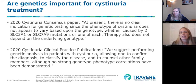So when we talk about genetic testing for cystine stones, there's a little bit of difference depending on what literature source we look at. In 2020, and if you've listened to me talk at any other presentations this year, you've probably heard me talk about the Cystinuria consensus paper. This was published in 2020, and what they say about genetic testing is that there's no clear indication for it, since the phenotype of cystine stones doesn't appear to be based on the genotype.